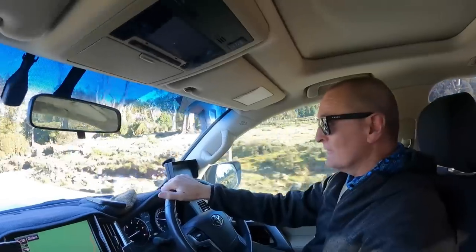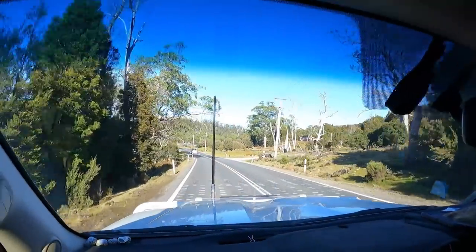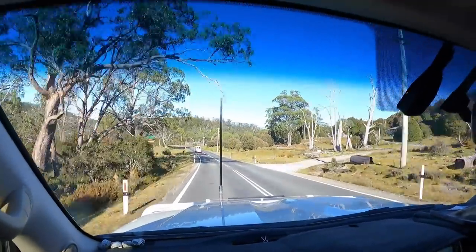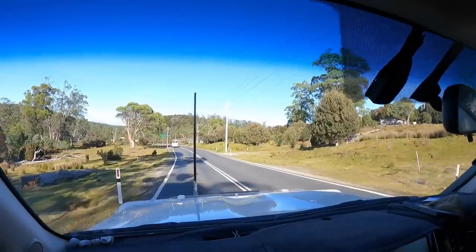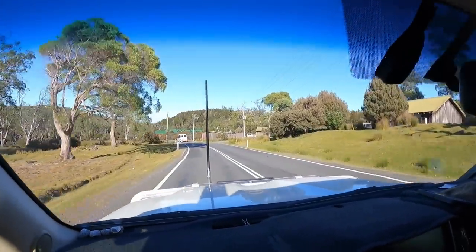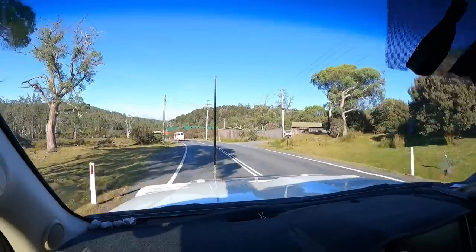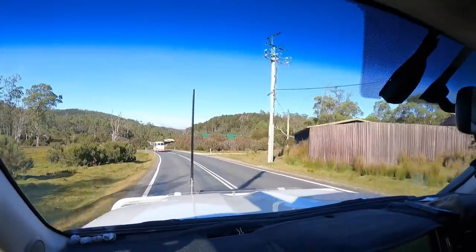But it's a glorious day, not a cloud in the sky at the moment, and maximum temperature is only meant to be 15 degrees, but with the sun shining it's going to feel a lot warmer than that. And here we are, this is the ranger station village that we're just coming into. There's a Pepper's Hotel here, a few little gift shops and bits and pieces.